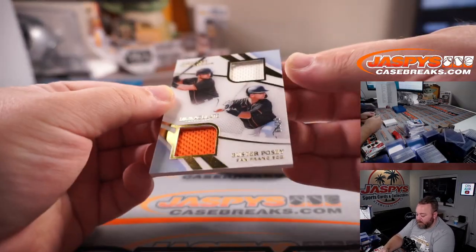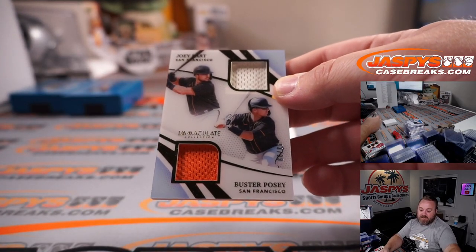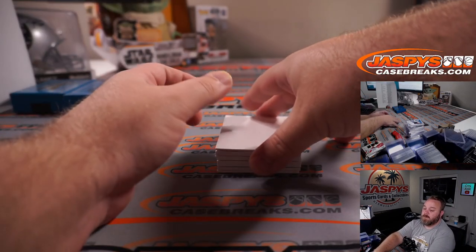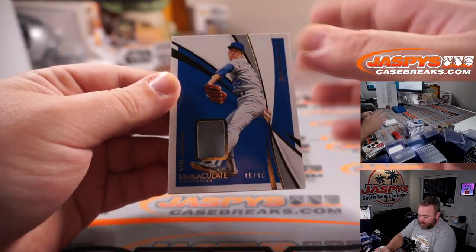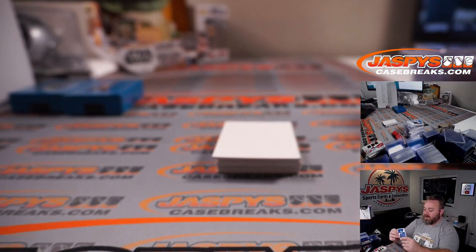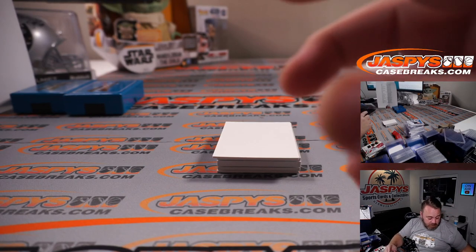You've got dual relic Buster Posey, Joey Bart, 53 out of 99 for the Giants. Part of the random number block, spot 3, Adam Harper. And for the Dodgers, Orel Hershiser, 46 out of 49. Dodgers, random number block, spot 6, Ed Aarons.